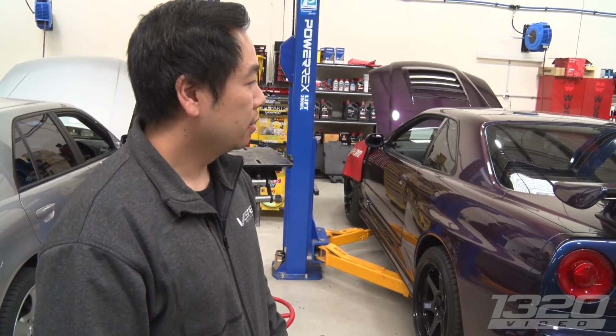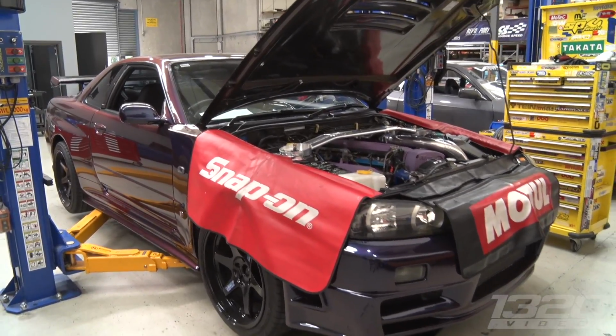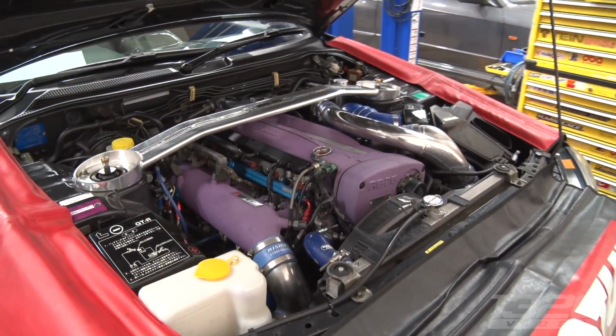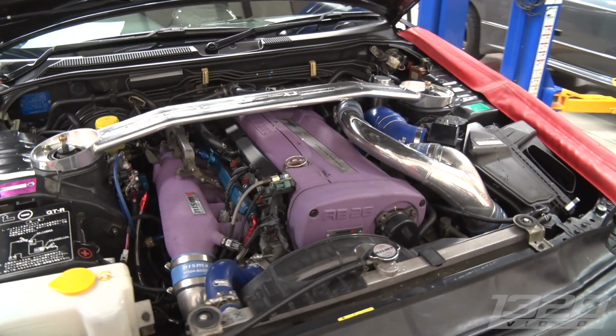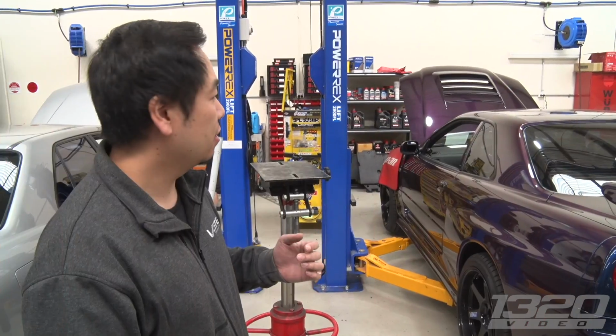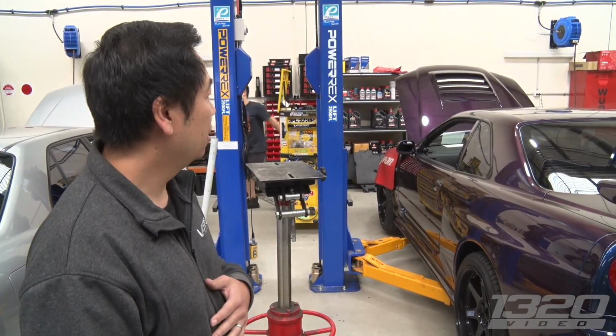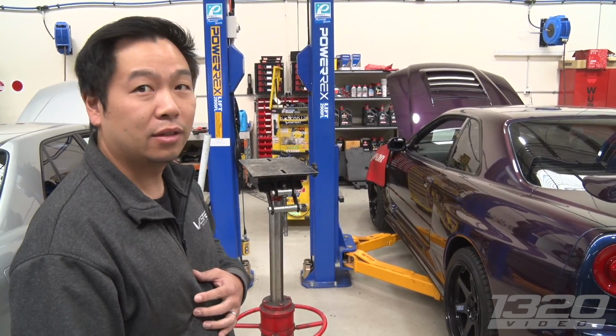I love this color. Outside of white, which is my favorite, this is my next favorite color. It's got a Nismo fine-spec engine on it with a HKS V-cam. I believe it's got Tomei turbos, and the interior is all done up by Robson Leather over in Japan as well. So the car's in very good condition.